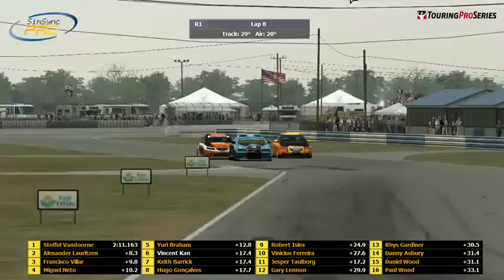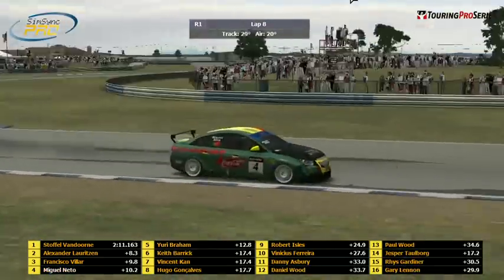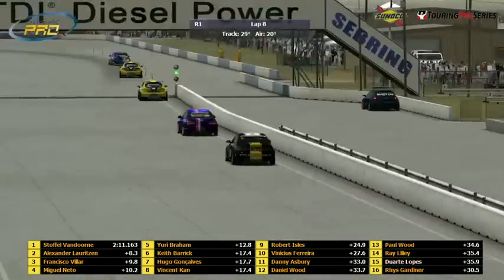Just up ahead of us, we can see Braham is in a lonely 5th position at the moment. NATO, VR, and... Oh, where's Torborg? He's pitted. Torborg's pitted. Sorry about that, I was a little panicky then.